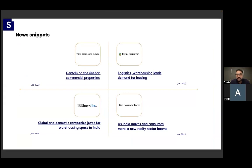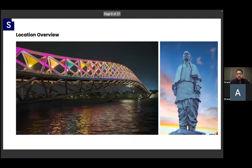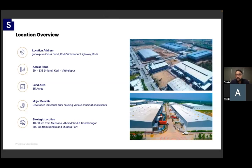Primarily, this is all over the media. We have been talking about this. Government has been talking about this. A couple of snippets that you might have read. Going forward, location is very, very important. I'll dive deep and probably explain this in detail. We are talking about Ahmedabad here in the market.